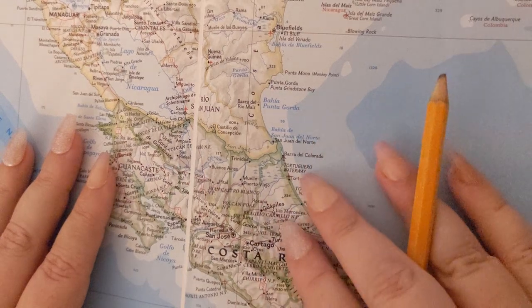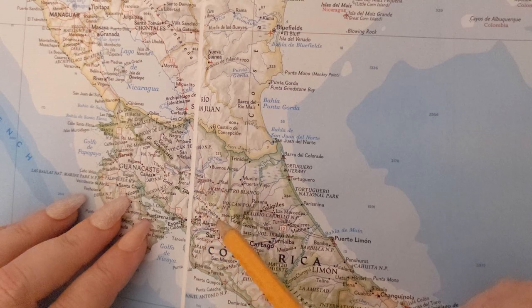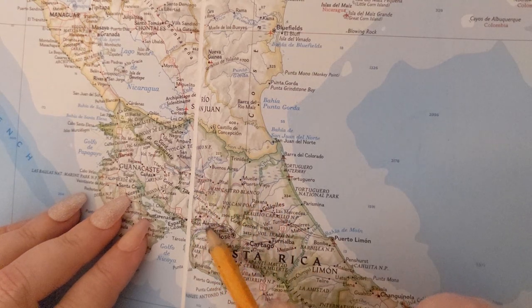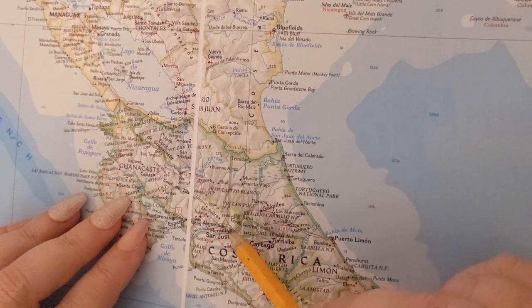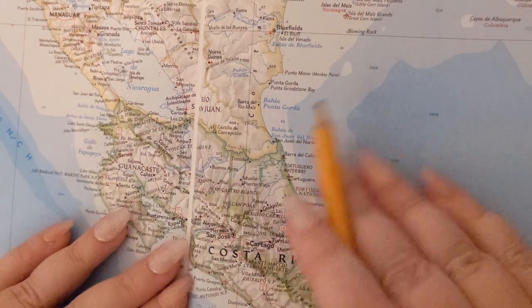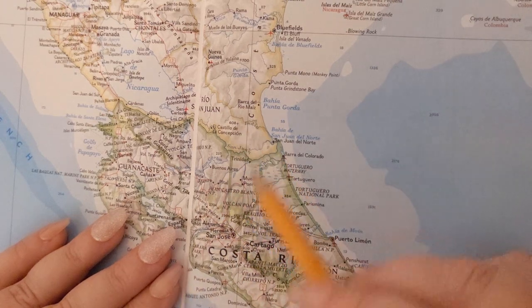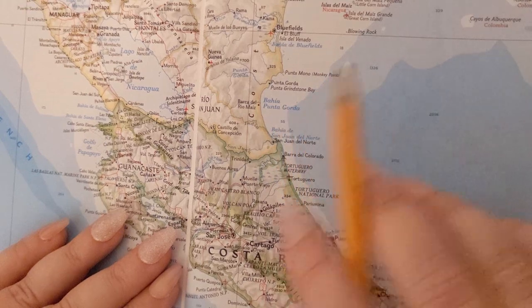The main area where most people live is down here. You can see the city of Alajuela right here, and as you can see, it's very close to the capital city, San Jose. It's pretty much a suburb of the capital city, like it's not officially, but they just flow into each other pretty much. So very, very busy area there.